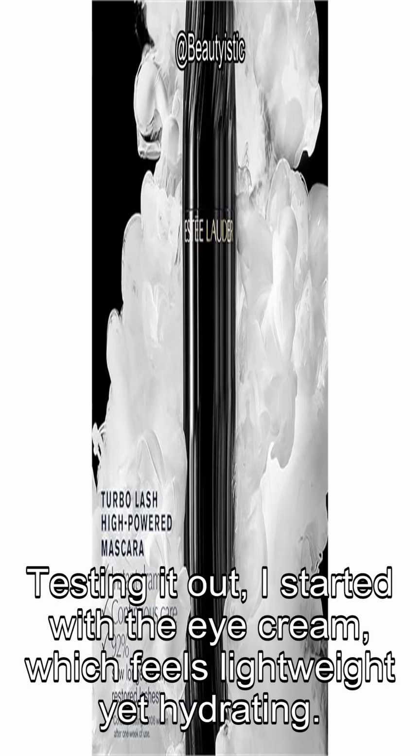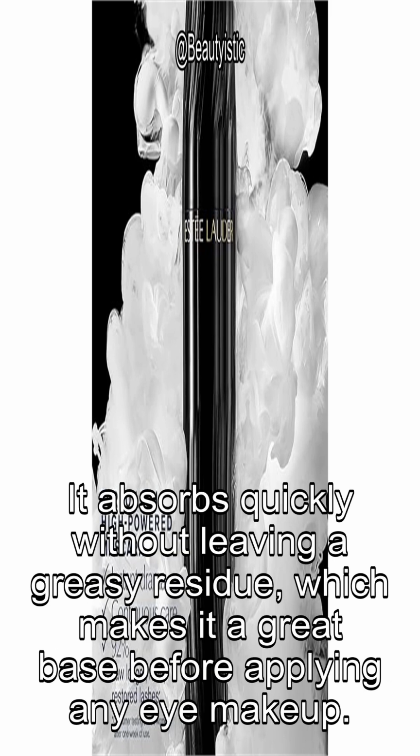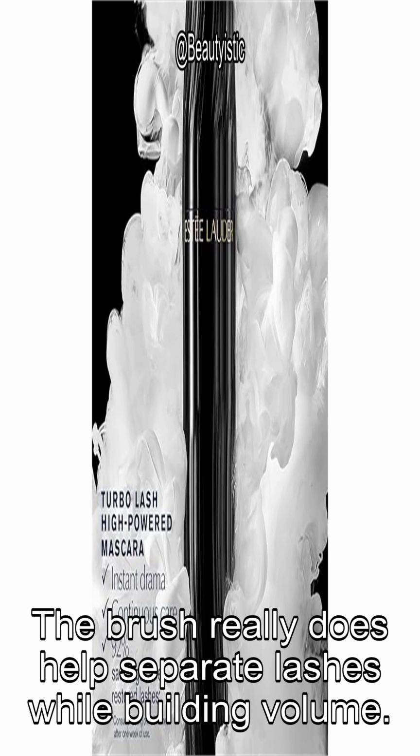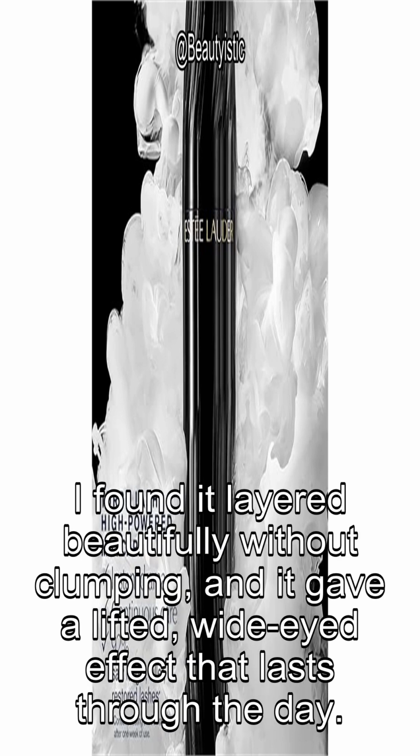Testing it out, I started with the eye cream, which feels lightweight yet hydrating. It absorbs quickly without leaving a greasy residue, which makes it a great base before applying any eye makeup. Then came the Turbo Lash Mascara. The brush really does help separate lashes while building volume. I found it layered beautifully without clumping, and it gave a lifted, wide-eyed effect that lasts through the day.